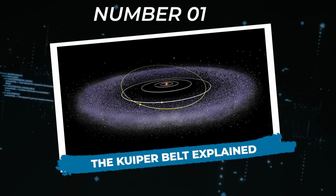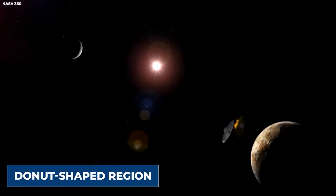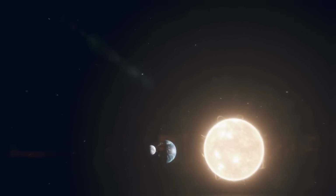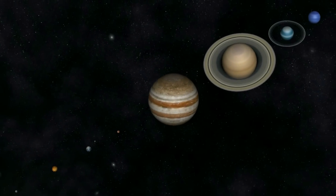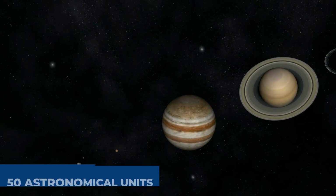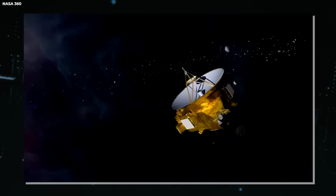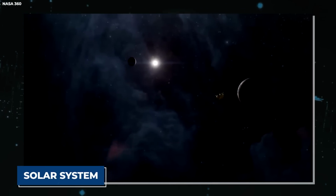Number 1. The Kuiper Belt explained. The Kuiper Belt, a vast donut-shaped region beyond the orbit of Neptune, is an integral part of our solar system. It begins at about 30 astronomical units from the Sun, extending outwards to roughly 50 astronomical units. In comparison to the well-known asteroid belt, the Kuiper Belt is significantly larger and more distant, making it a distinct feature of our solar system.